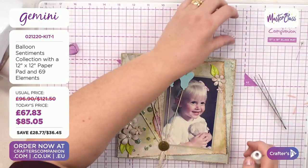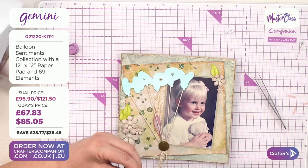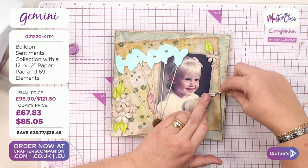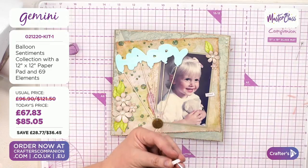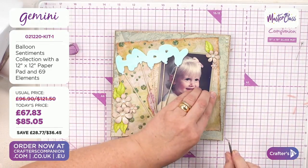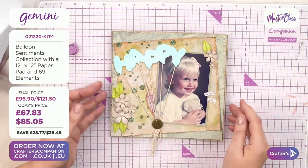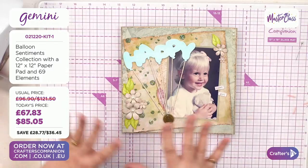And then just the little wording, last two little bits, just says sweet girl on there, which she was. Well, she still is technically. So we're just going to put those down one side there. And these are just ones that have been printed off, and then I've backed them onto little pieces of card. So sweet girl. And again, just to show you that your scrapbook pages don't always have to be 12 by 12 in size, if that's a bit daunting and it's a bit big.